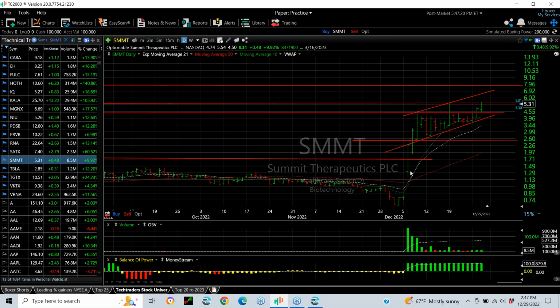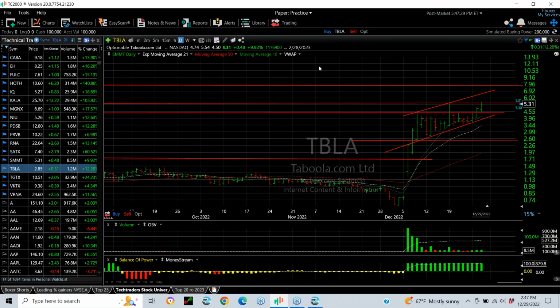A beautiful breakaway gap, run up, wedge pop, wedge pop. Fifth wave underway, should accelerate to about 7.90 to 8.5.